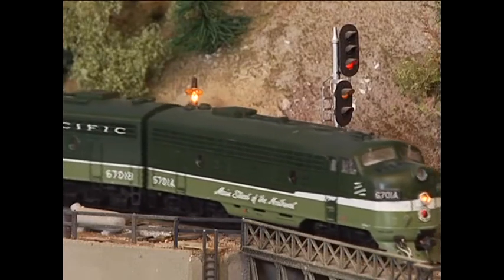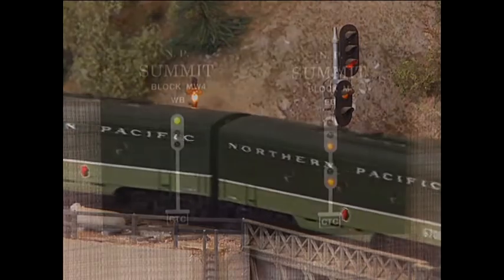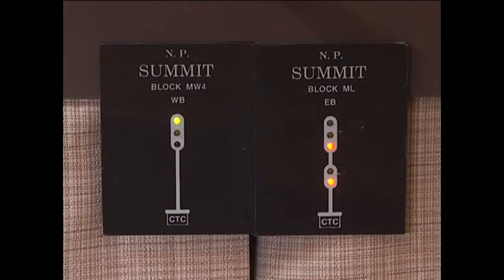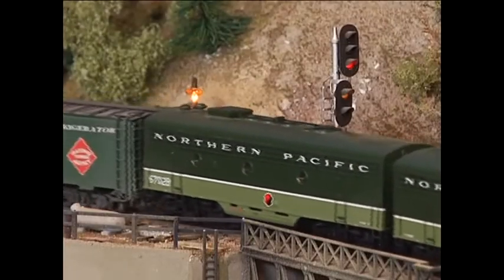Throughout the layout, we have used prototypically operating signals. They are run by current detection and semiconductor logic. We use repeater panels where needed so that operators can easily view the signal indication. Passing over the summit, our train begins its descent.